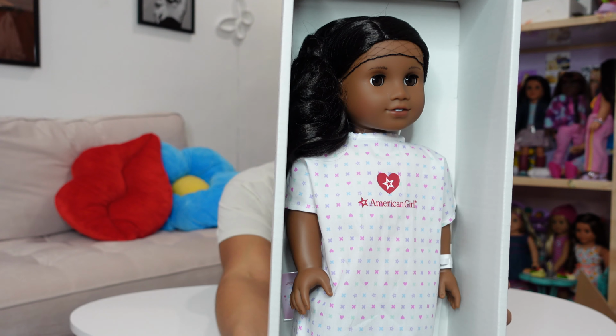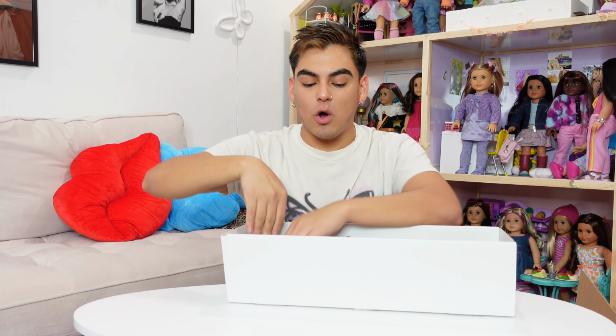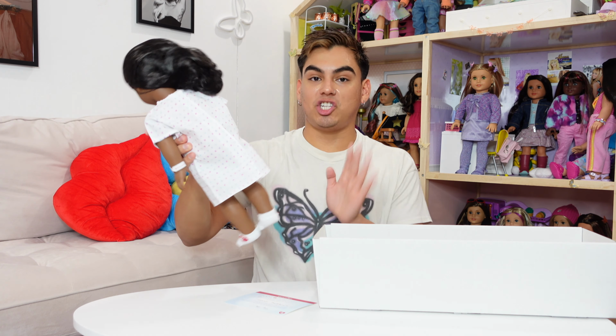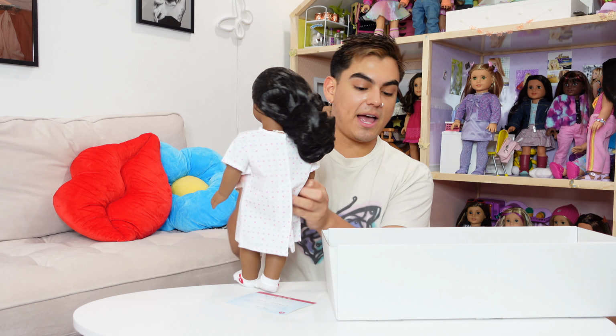I just want you guys to take a moment to really digest how stunning this doll is. I always will tell people to bite the bullet and just get her, because she really is a doll that you are gonna wanna have in your collection. So I did get her entire body replaced, by the way. It wasn't just her head, her entire body has been changed. Doll hospital tag, all that.